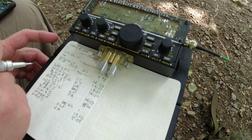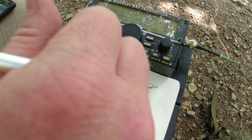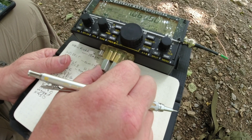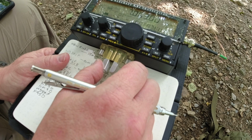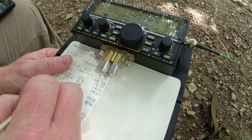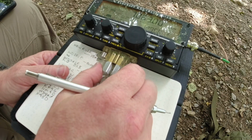I'm going to retune. I'm watching the SWR skip around a whole bunch. There we go. But that's pretty normal. I really should put a counterpoise down for this band. You can see the SWR jumping up to 3 to 1, 2 to 1, 3 to 1. It's really not too big of a deal.